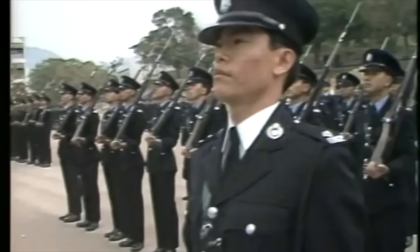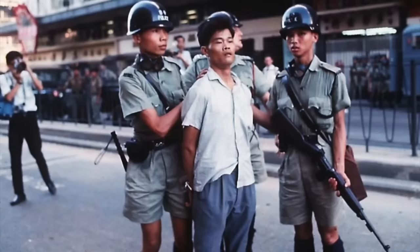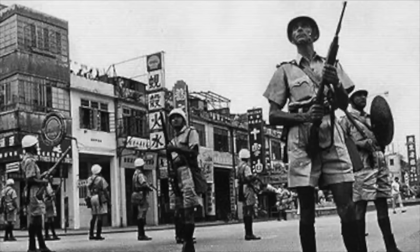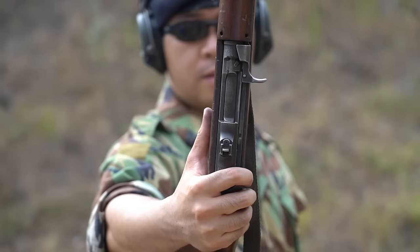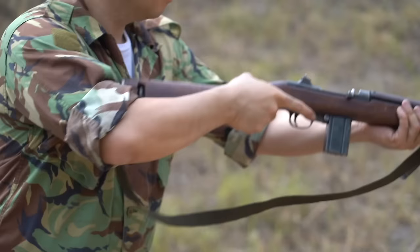And as the RHKP progressed into the 60s, the American M1 carbine was once mass adopted across the force. Although born from military requirements, the M1 carbine was also a favorite carbine for US law enforcement officers of the era.